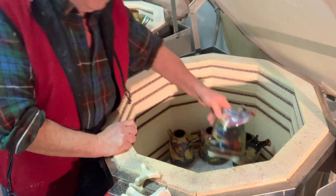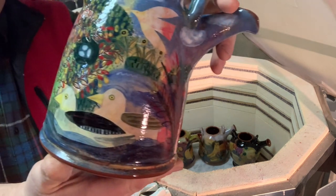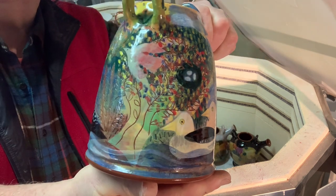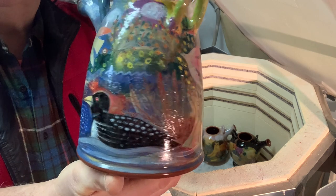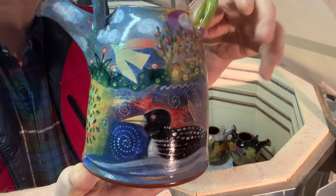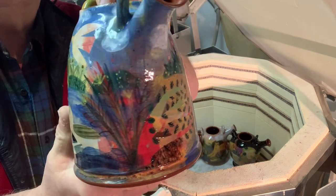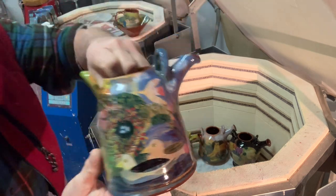And now we have the teapots. Wow, look at that. That's a lot of detail. Combination of underglaze painting, some sgraffito in there. That, good contrast too, good color. There you go.